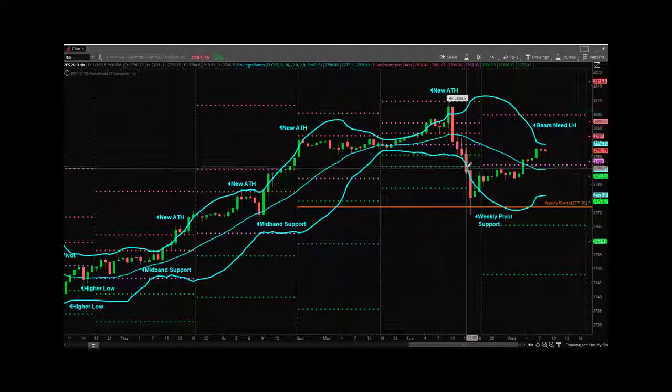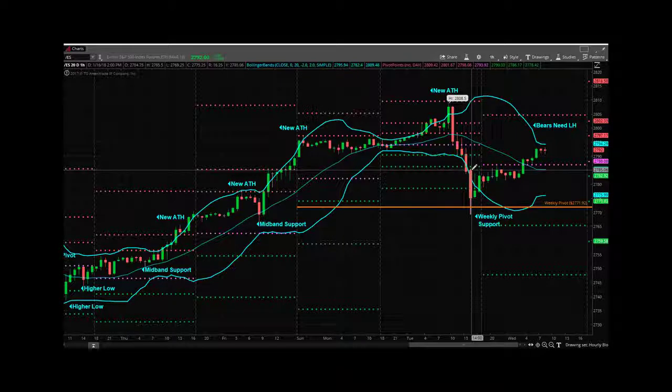you lost this area, and it was significant for a couple of reasons. And then you saw a very quick move down in the 2 o'clock hour to weekly pivot. So, in a matter of a day, you took about 38 handles off of the market from a new, very powerful all-time high. So traveling or no traveling, it was a nice day to be in the mini.